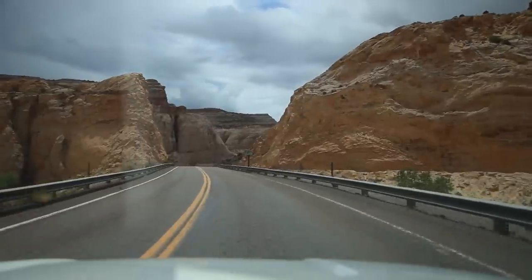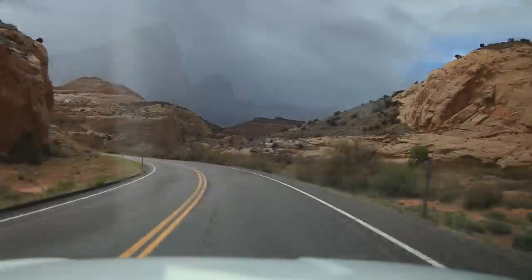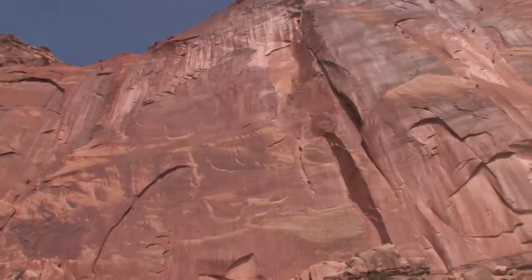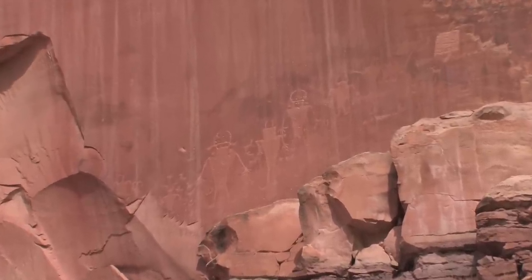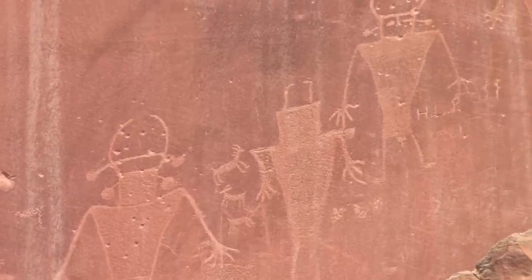Capitol Reef is at the top of the fold in a mostly flat valley that has attracted humans for at least 12,000 years. 800 to 1200 years ago, some of these left their mark. Just before you get to the visitor center, there's a huge petroglyph panel on a sandstone cliff face. Most of the figures resemble humans, though some say they look like men from outer space.